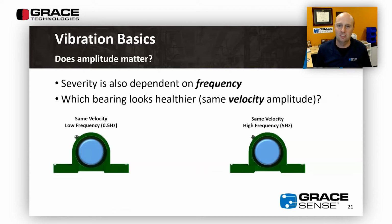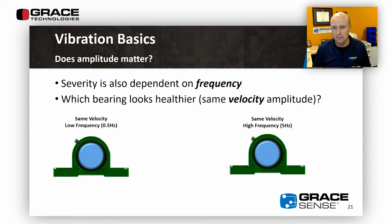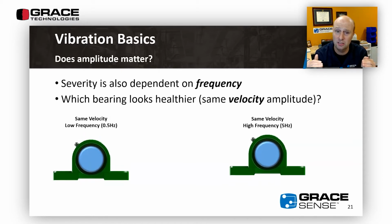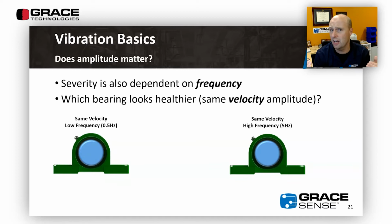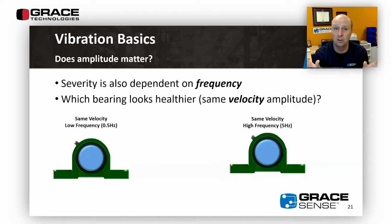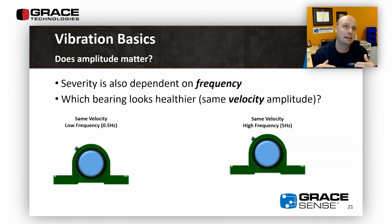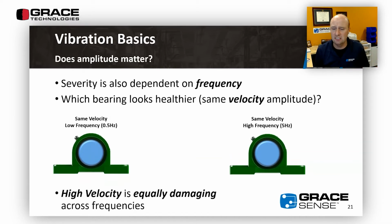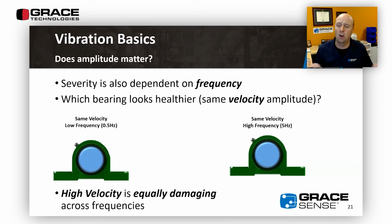And that brings us to the last mechanism for evaluating vibration, and that is a velocity measurement. Again, same exact thought experiment. I've got two bearings running at frequencies that are 10 times different, and they're both recording the same velocity. Because we're looking at this from a velocity perspective, it's hard to tell which of these bearings is undergoing the more severe defect. That's because velocity is relatively equally damaging across frequencies.